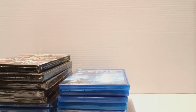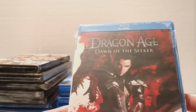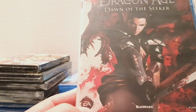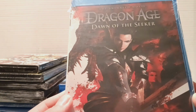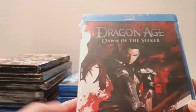And then the last Blu-ray I picked up from the Dollar Tree is based on a game, I think. It's an animated movie called Dragon Age: Dawn of the Seeker, and of course with the EA logo right there, that's Electronic Arts, a game company, and then Funimation right there. I don't know anything about the game or the film, but I just saw it and wanted to get it in case I wanted to watch it one day.